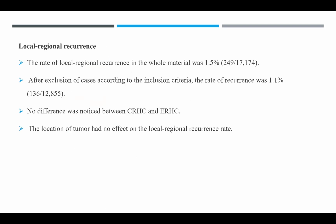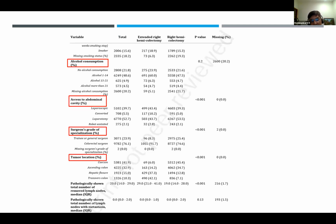Let's go back just to the table, the last slide. Here also there is some statistical significance. Explain. Sir, in the access to the abdominal cavity, it shows statistical significance. What do you mean by statistical significance? So laparoscopy was 43% more in extended right hemicolectomy, but at the same time the conversion was also more in the extended right hemicolectomy. However, open laparotomy was more in right hemicolectomy. I don't know why that was.